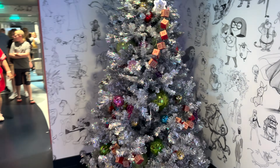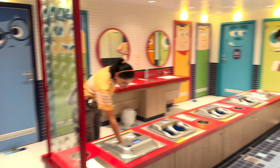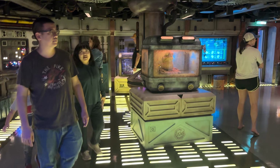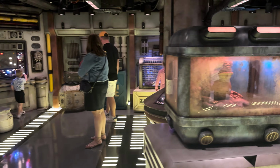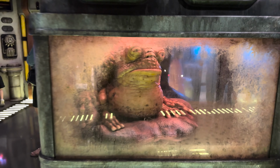So arguably the other cool space on board is the Star Wars Cargo Bay, which is across from all these awesome little bathrooms, cubbies. But here's Star Wars Cargo Bay. So if you've been to Galaxy's Edge, this will remind you a lot. They have some creatures that are from Galaxy's Edge on board.